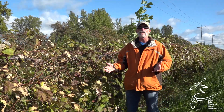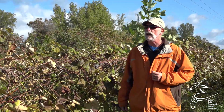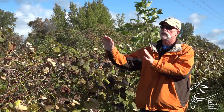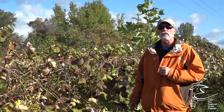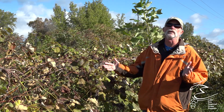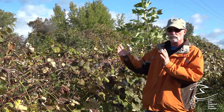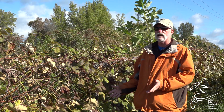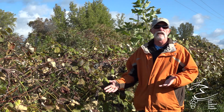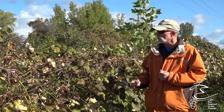We actually had to walk quite a while to find an area that had this type of weed problem. So most of the vineyard we don't have to worry about, but we're down in the northwest corner and it's kind of in a ditch. So for whatever reason, that seems to be the place where we're having weed problems. So we really are going to come in here and we can look at using one of the contact herbicides to come in, try and clean up the problem.